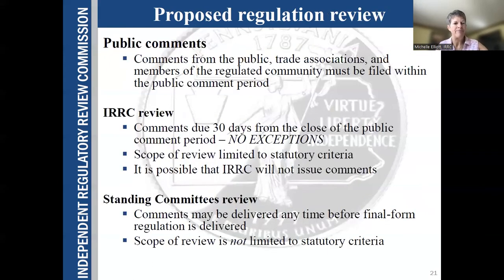On the next slide. I mentioned the public comment period a moment ago. The Regulatory Review Act requires that the public comment period must be at least 30 days. During that time, the public, interested parties, and the regulated community have the opportunity to submit written comments on a proposed regulation. Comments from legislators and standing committees can be submitted at any time. All comments received by IRRC are scanned and placed on IRRC's website. As IRRC reviews a proposed regulation, we evaluate all public comments against our criteria, which I'll talk about in a moment. The regulated community is very important because they provide insight into how the proposed regulation may affect them, and that feedback makes Pennsylvania's process robust.